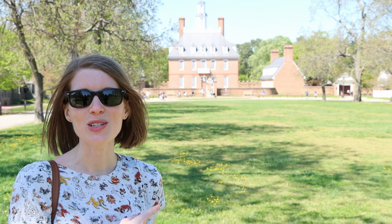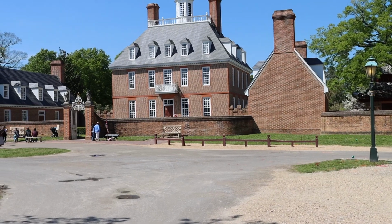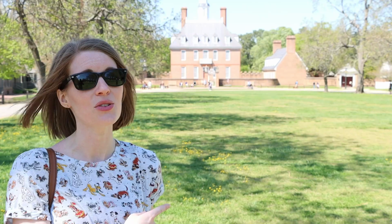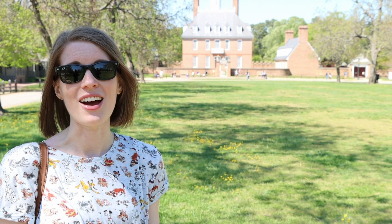So this is the Governor's Palace behind me. If you've watched Turn, that show we were talking about a little bit ago, you probably have seen this building as well. But if you decide to come here and you buy a ticket to go in the buildings, this is one that you definitely want to go in. It's really beautiful on the inside, and definitely one of the best buildings to check out here.